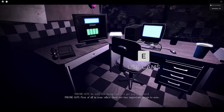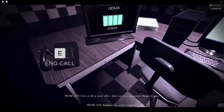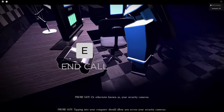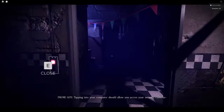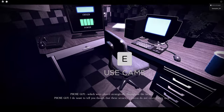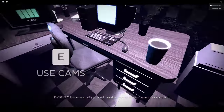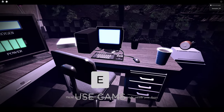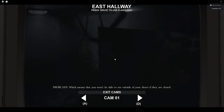So with that being said, let's get you acquainted. First of all, in your office there are two important things to know. Number one, your computer, otherwise known as your security camera. Tapping into your computer should allow you to access your security cameras, which were placed strategically throughout the facility. I do want to tell you though that these security cameras do not cover every inch. I mean, there are plenty of blind spots. Two important blind spots actually lie right outside your doors. This means that you won't be able to see outside of your doors if they are closed.